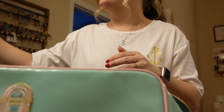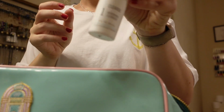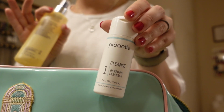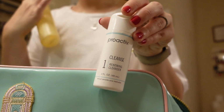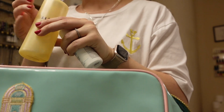The next thing I do is my skincare. So I wash my face. I am a Proactive girly. I have been since high school. I was able to stray away from it a little bit as an adult, but then when 2020 hit and we were having to wear masks, I got such bad adult acne on the lower half of my face. I had to get back on the Proactive train.